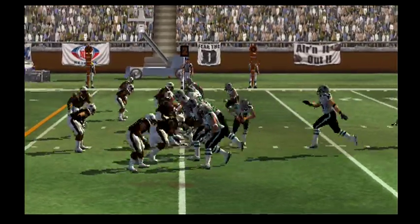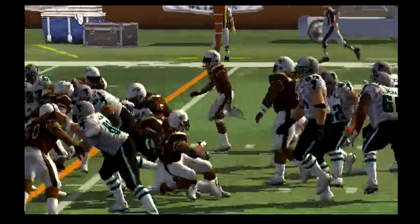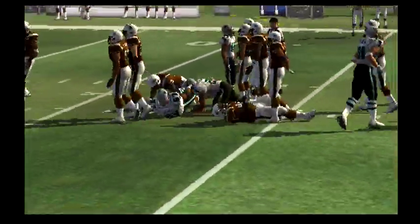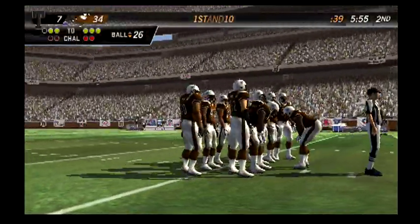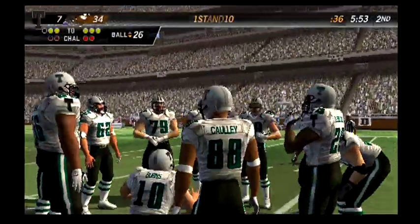Brown, the lone back, on the call. Wright comes up to make the play at the 26-yard line. They get the first down on that carry and move the chains for the first time in the game.